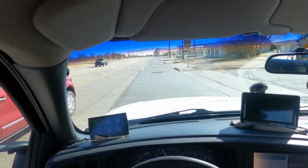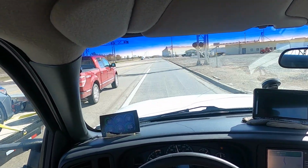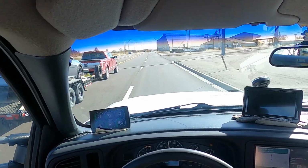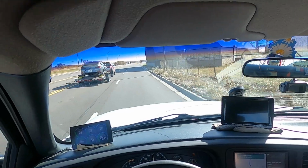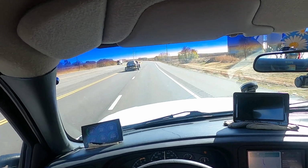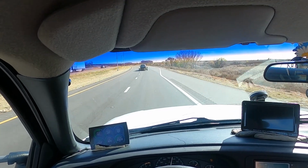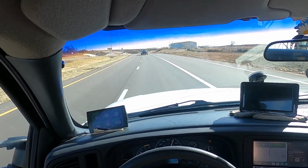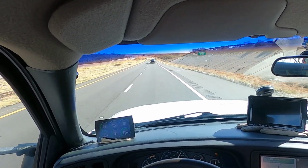So yeah, that was 4,500 RPM when I shifted. Going to third now. Of course, I'm constantly checking my mirrors. So I'm probably going to be in third until I'm at 65 probably. Then I'll shift into drive. So we're doing 65 right now, 3,800 RPM.